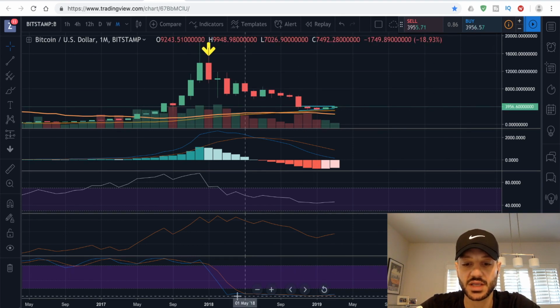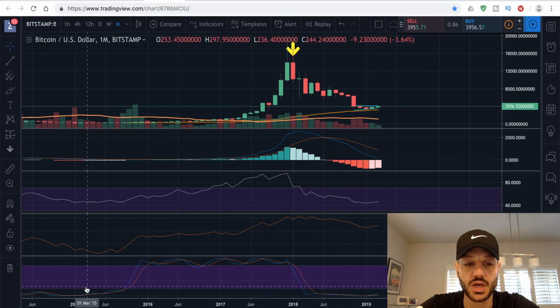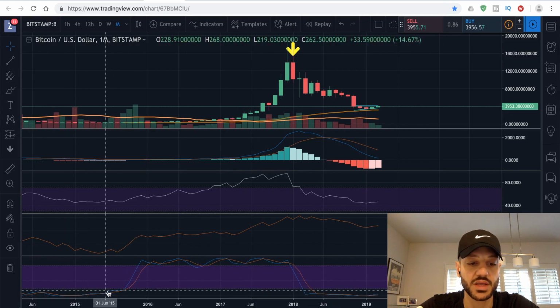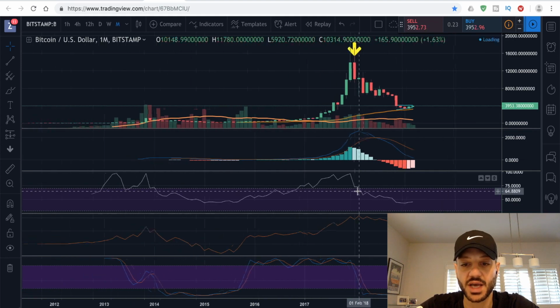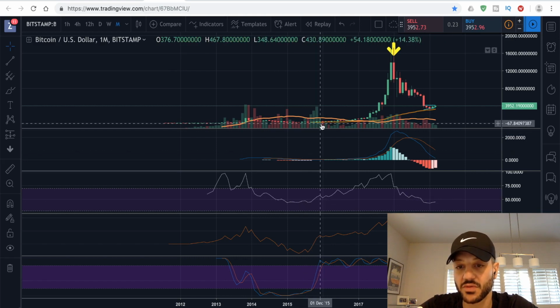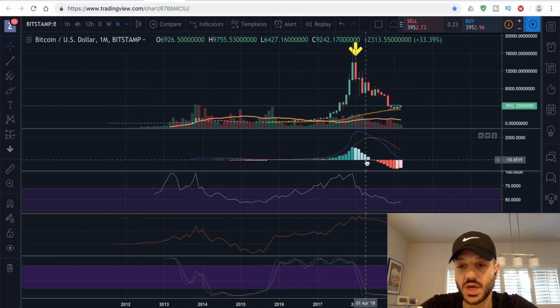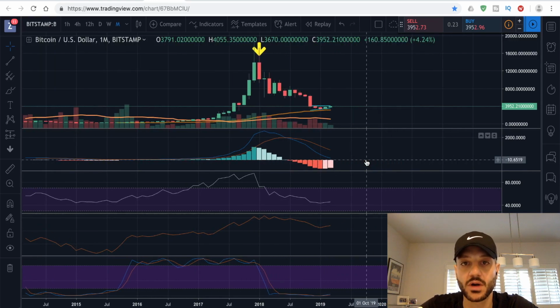You see that the stochastic RSI is currently oversold, right, in the same way that it was back in 2015. You see that RSI at the same level, or similar level to what we saw in 2015 before it gradually started increasing. So again, what I was saying is that the conditions are ripe for a volume injection to come in and take this thing and propel it into a proper rally.